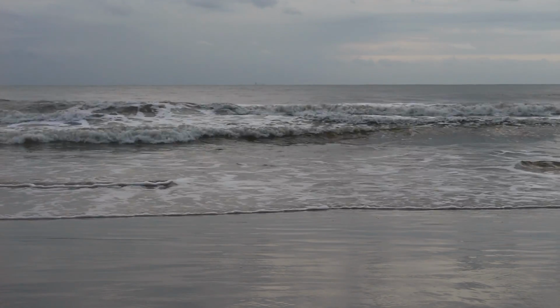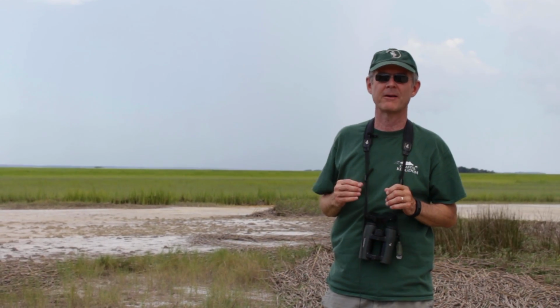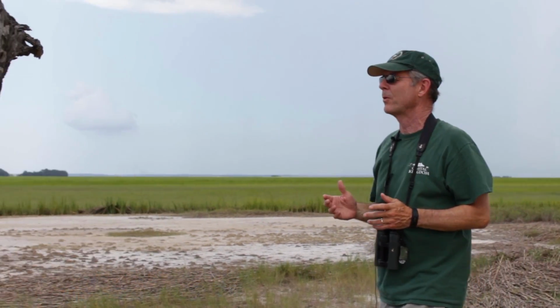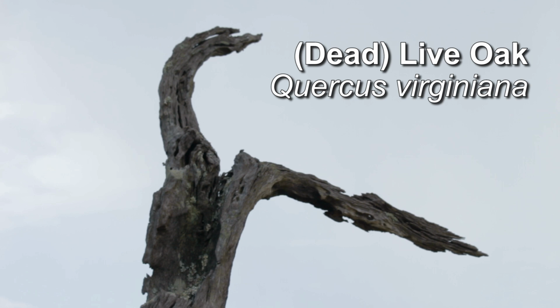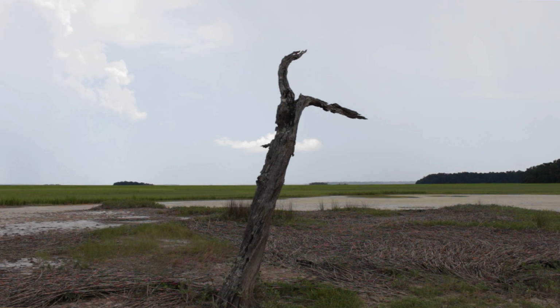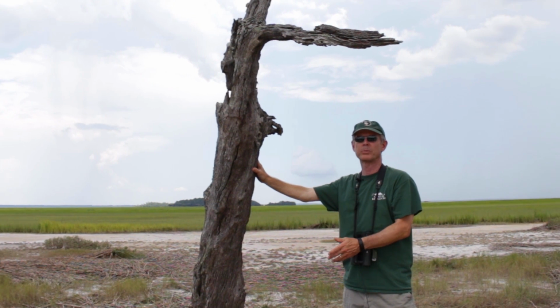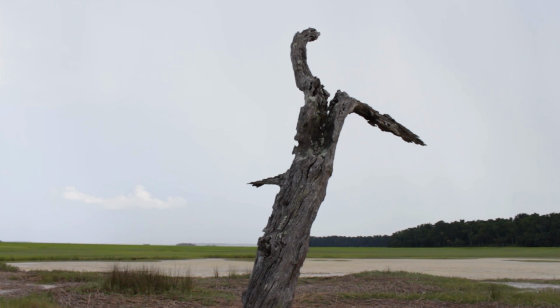But if you want to know whether or not sea level is rising, it's not the live plants that give you the information you need, it's the dead ones. Right here is the remnant of an old live oak. It could never have grown out in a salt marsh because trees can't grow in salt water. So obviously, this tree began growing when this place was well above sea level. Now that sea level has risen, killed its roots, this is all that remains.